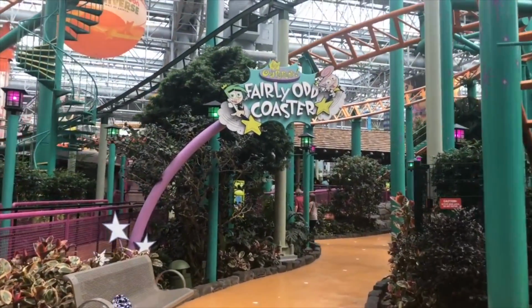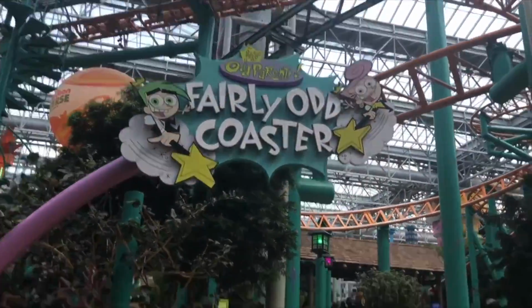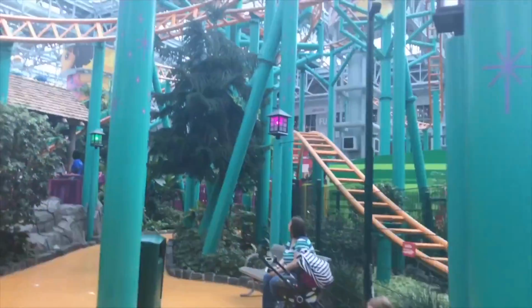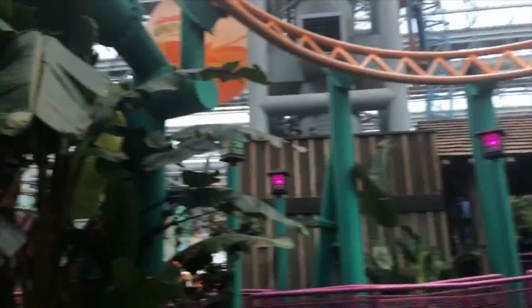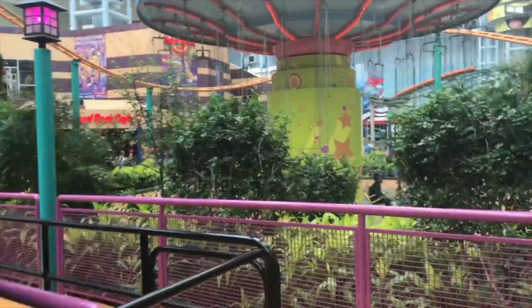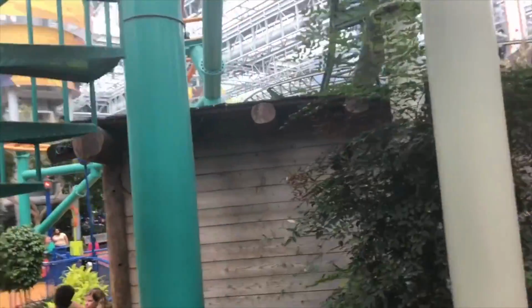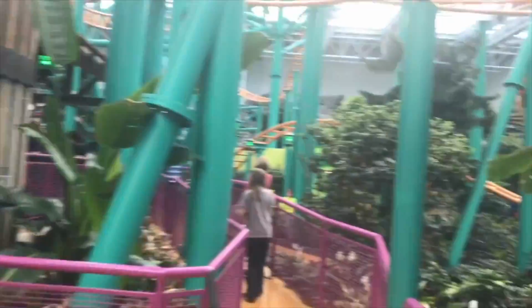Up next is the Fairly Odd Coaster, which is great because it's the same thing as Mr. Six's Pandemonium at Six Flags New England and stuff like that. But what's great about this is it was built for the Mall of America. So as it's interacting with things and turns and twists, that was built for here. Everyone else took the ride and they were like, oh, well if it fits here, it'll fit in our park, and they kind of just went with it. But here it was built for this park, which I think is great.